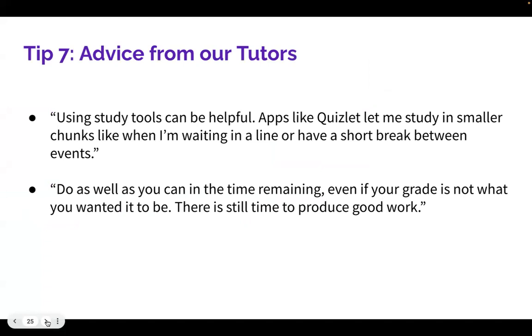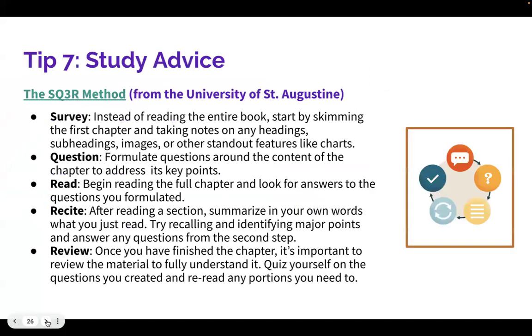Another one explains, do as well as you can in the time remaining. Even if your grade is not what you wanted it to be, there is still time to produce good work. If you haven't tried the SQ3R method yet, it might be a good idea for your studying.